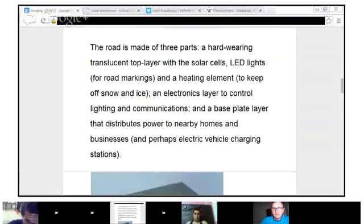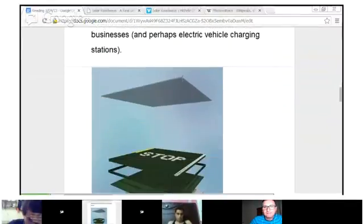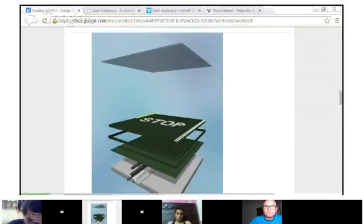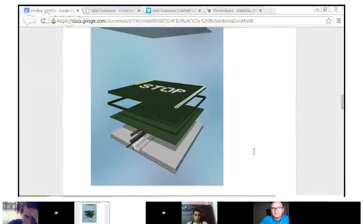It's okay. Okay, very good. And if you'll scroll down either on your own screen or I'll scroll down on mine, you can see some of the layers that make this up. So right here is the translucent layer at the top. It means the light can pass through it. And here we have the LEDs right on top of the solar cells, which collect the power. We have a heating element so that if it gets ice or snow on it, it'll melt. I think that's a really great feature because, of course, if the road is covered with ice and snow, it can't charge. And then we have the base panel that deals with all the electronics necessary.